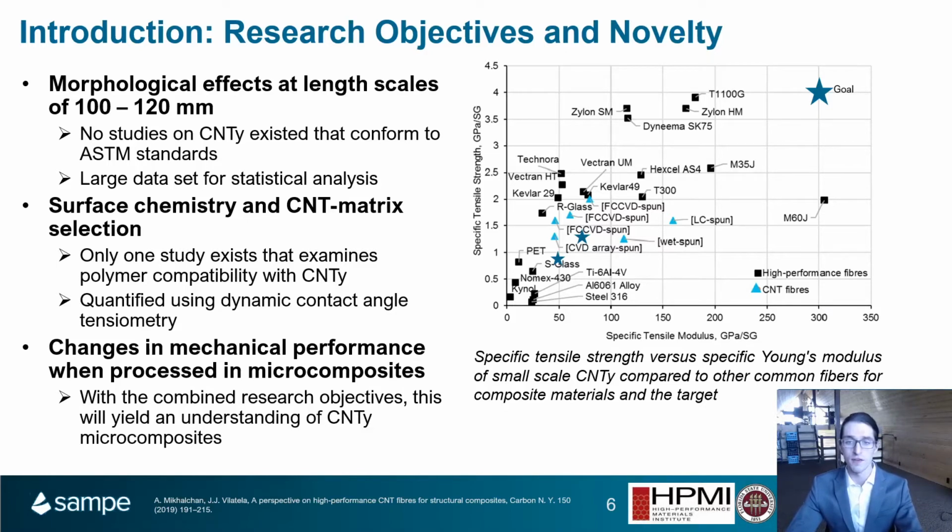Two, if we're going to make a composite, it's prudent to take a look at not just the fiber system, but one of the other components. A very important one that's often overlooked, the interface. And that's done through surface chemistry. And lastly, by taking the knowledge gathered in the other two studies, I implemented it into a microcomposite study to try to create the best carbon nanotube yarn that I possibly could.